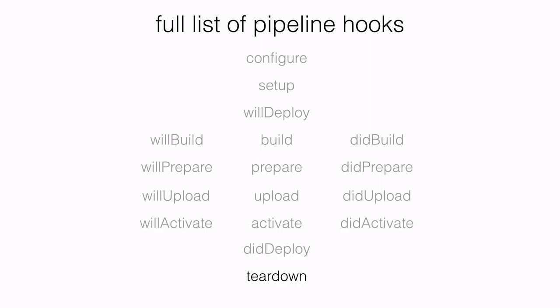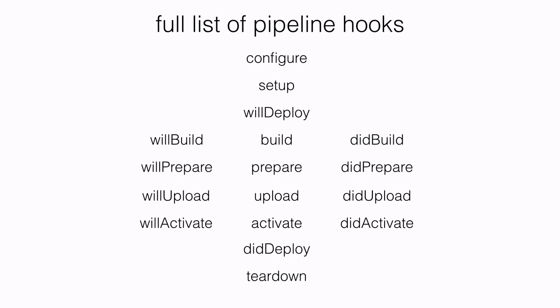Then we have a didDeploy and a teardown hook where you can, again, notify Slack that you've deployed something, things like that. So that's a big list, but these are all the sort of things that you can hook into along the way. You can do one or many of them. You don't need to do them all, that's for sure.